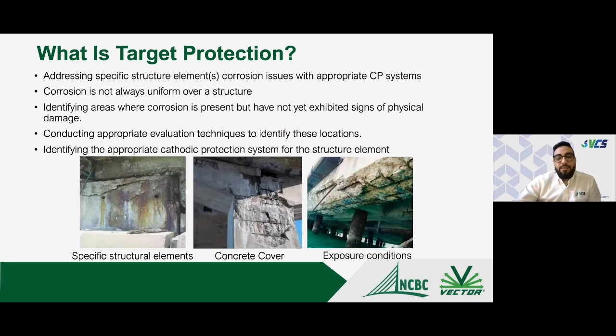And so, the topic of our presentation today: what is targeted cathodic protection, or targeted protection? One big note is that corrosion is not always uniform over our structures. Depending on a number of different factors, you can have different corrosion rates or corrosion activity.